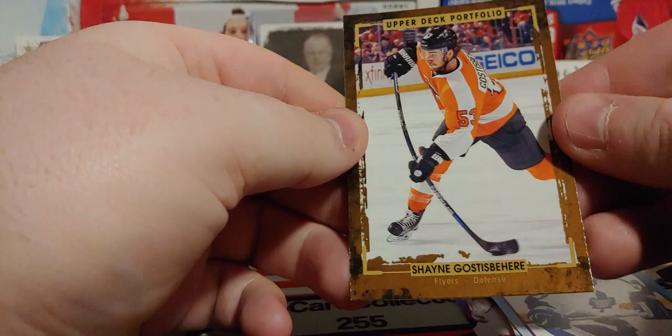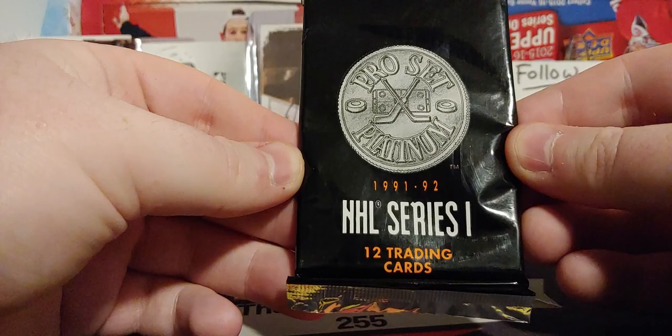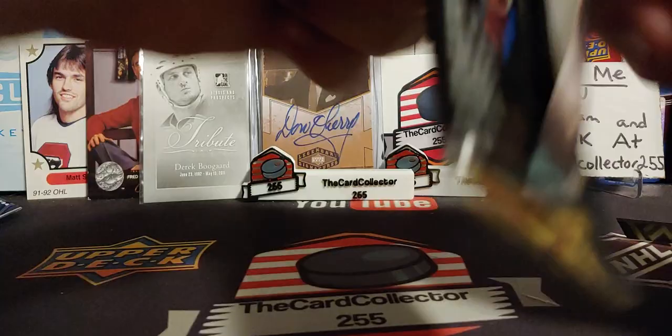Robin Bawa and Shane Ghost Bear. Nice. So a lot of good assortment of stuff. Next, we got 91-92 Pro Set Platinum. I probably have opened this before, I just don't remember. Oh, yes.